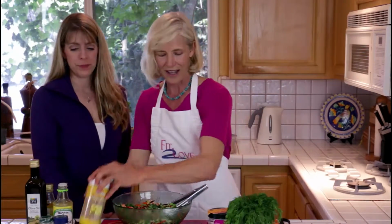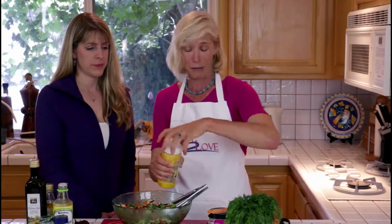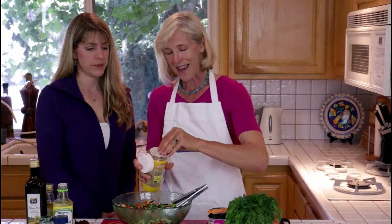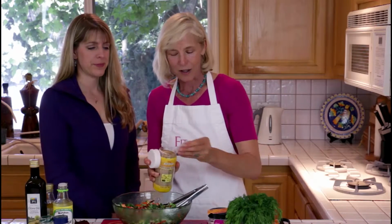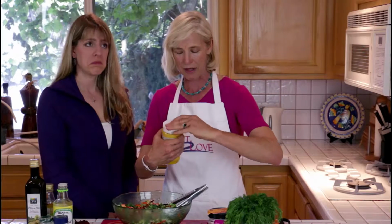Now, a couple things that you can do just to finish the salad that will give it some nice crunch. I like to put in some sesame seeds. Got a brand new jar here. If you didn't have sesame seeds on hand, you could use poppy seeds. That's traditional in more of the Bavarian countries. Or you could use some caraway seeds. That goes really nicely with any of your cabbage family.